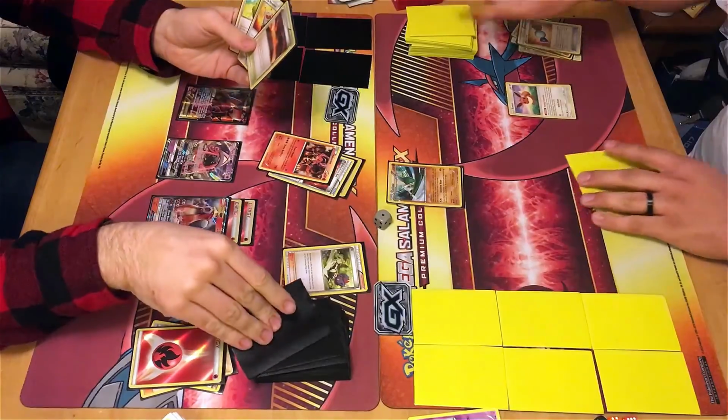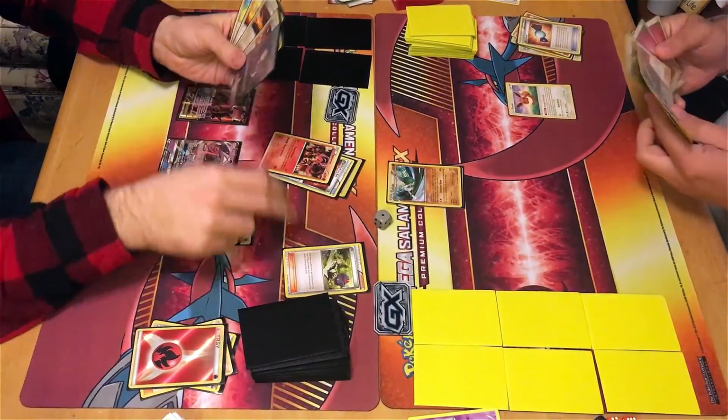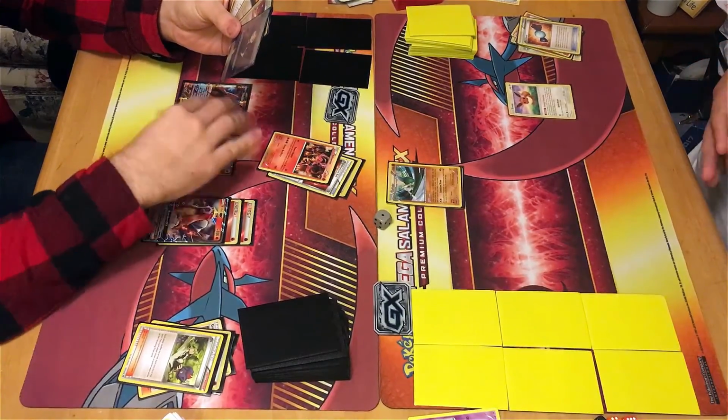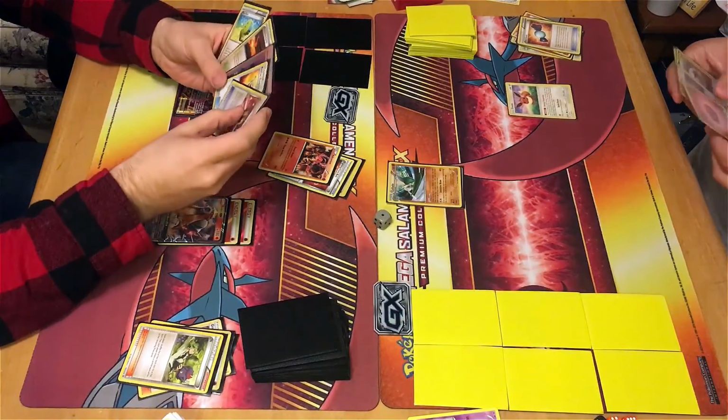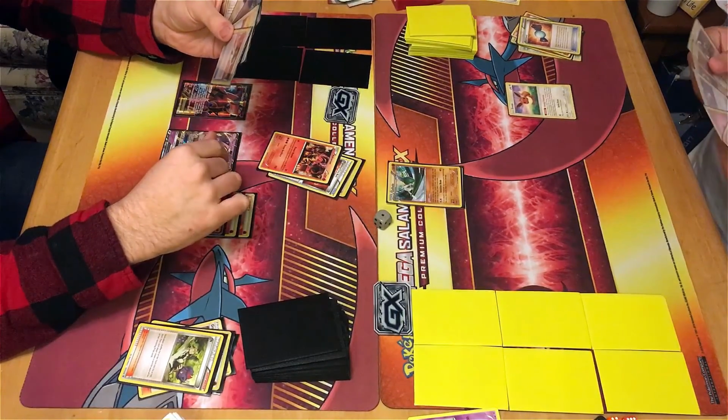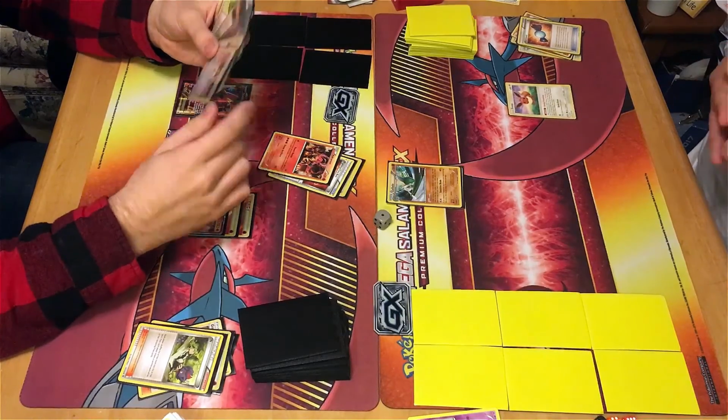It looks like he's going to a Max Elixir. Scorched Earth, okay. Being able to take out more fire energy would be nice, I guess. I know that's something Mason really likes in his deck, that Scorched Earth. I think it's a really cool card, especially when you compare it with Mallow. Yeah. I think that's a really interesting idea and can definitely work for you.